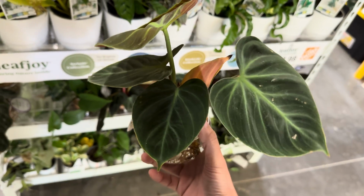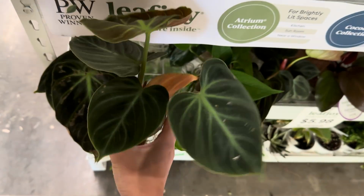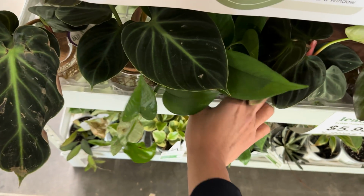But the El Choco Red, what a beautiful plant. And it does remind me of my co-host on the Cultivation Corner, Steven.